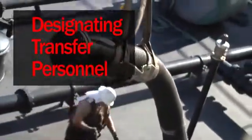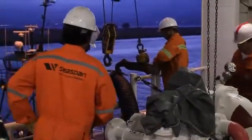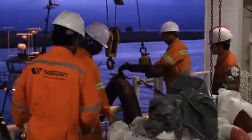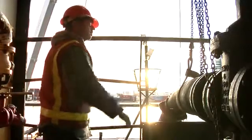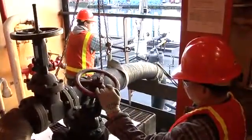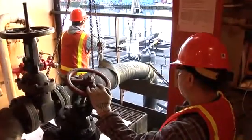Designating transfer personnel is a key responsibility. Regulations vary, but most mariners agree that at least 4 individuals should devote their full time and attention to the bunkering process. The point of transfer watch must remain at the bunker manifold connection between the barge and receiving ships throughout the entire bunkering operation.